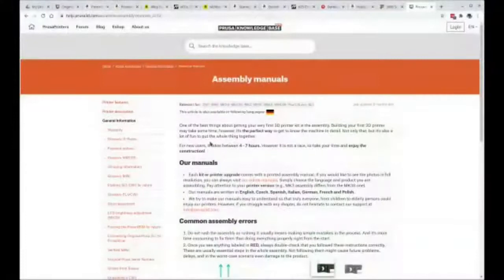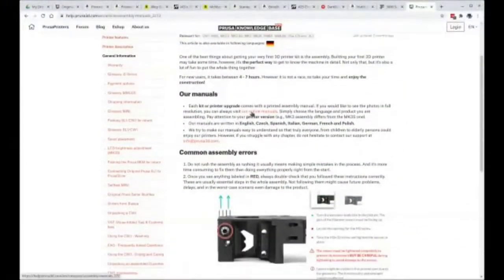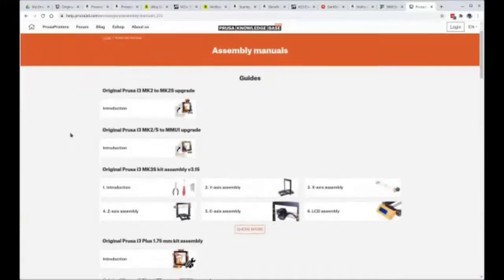Let's see, manuals. Oh, that's not the manual I need. So I'm just going there. You can go to the online manuals. You can also download the PDF, of course.